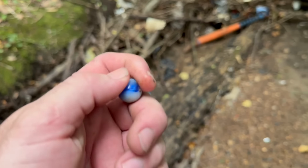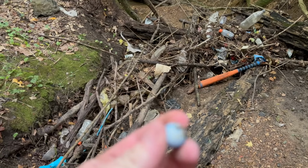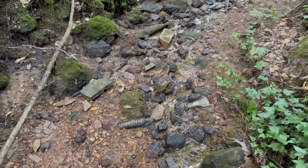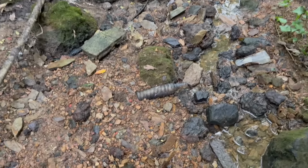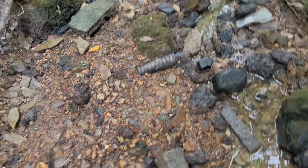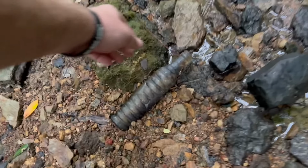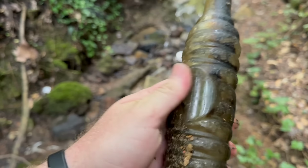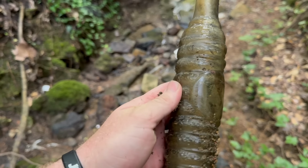Heck yeah, we'll take that. Hopefully that's a sign as to what's to come in this new stretch of the creek. Look at this, guys. I don't know what that's gonna be. It's definitely got some deco styling going on to it. Oh, it's slick. I have no idea what that was.